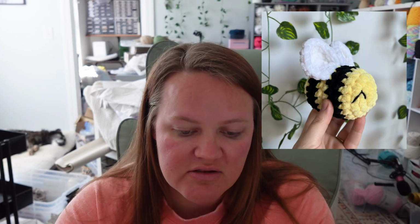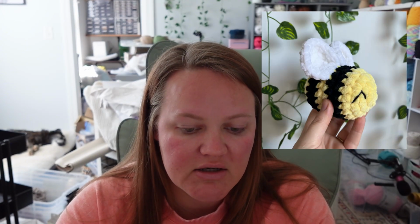Baby bees, I had 10 total, and I had them in yellow, green, blue, rainbow, and purple. I sold all of the yellow, blue, and rainbow colors. I didn't sell a single green one. There's the green again. I have 3 green left and 2 purple left. So I sold 5 out of 10, and the baby bees are $10 a piece.